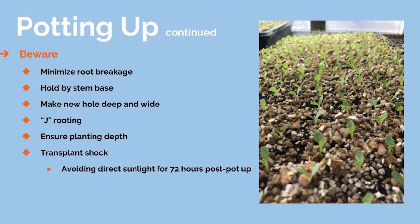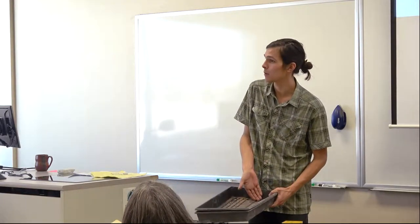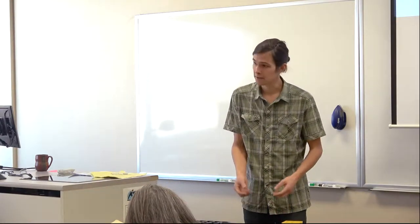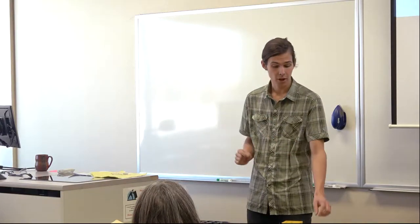Okay, so a couple things to be aware of. Minimize your root breakage, okay? There are thousands of roots on each of these baby plants. Many of them you cannot even see. So when you go to pot up, if you're going from a mama tray to a six pack, essentially what we do is we stick our hands down to the bottom and we lift up a clump, okay? And from that clump, you have to act like a surgeon a little bit and pull those all apart to go in here.